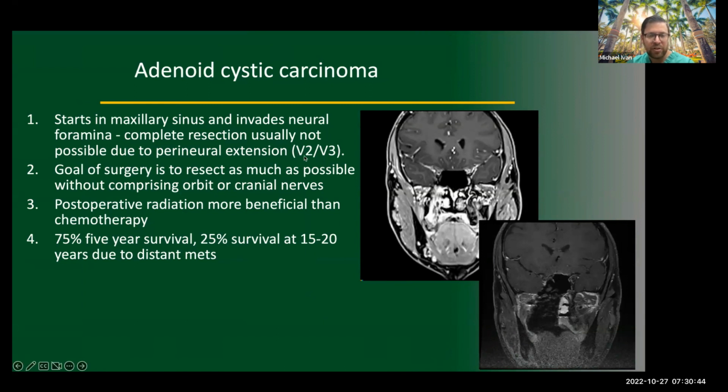We do take margins along these nerves as you transect backwards to try to get negative margins on the nerves, but eventually, as you get intradurally, you can't continue along the nerve due to the extent of perineural invasion. If there is perineural invasion, obviously there's a high risk that it's along the entire nerve, but when you're at the nerve, you still try to get a negative margin. Obviously the goal of the surgeon is to resect as much as possible without compromising the orbital cranial nerves. I would say V2 is the exception to the rule there. It has minimal function, and that nerve we take without too much concern. Post-op radiation for these tumors tends to be more beneficial than chemotherapy, and the overall survival is about 75% at 5 years.